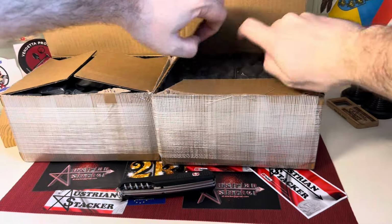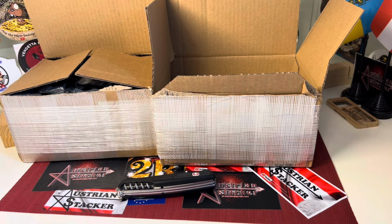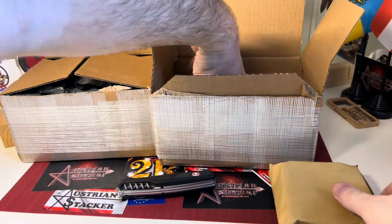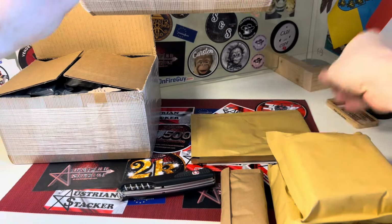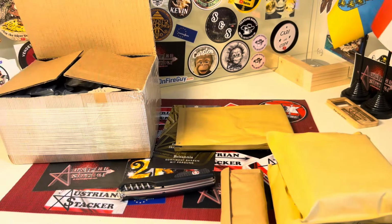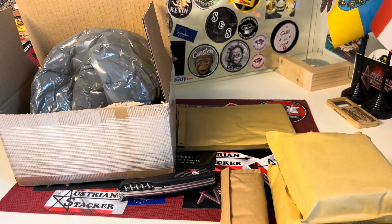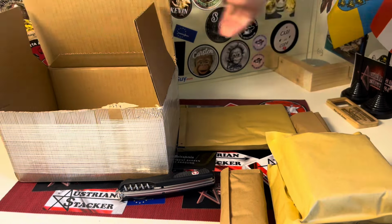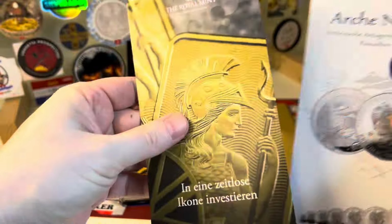So as said, I've cut these boxes open. Now let's find out what is inside. As you can see, it's all packed very well. One, two, three, four, Britannia. Let's remove the paperwork. And then what do we have here? Also packed very well. Some information material about the Norse art coin, and again, a Britannia.